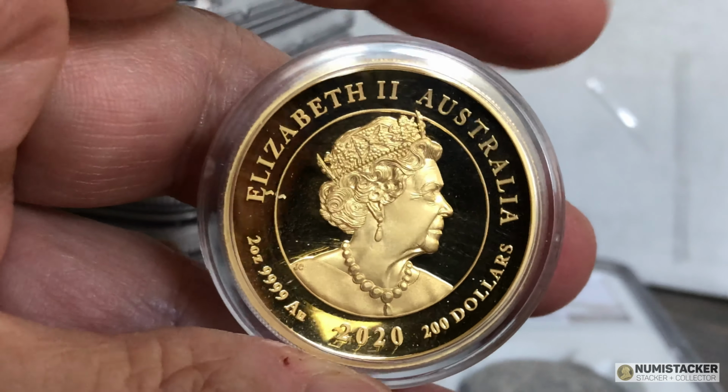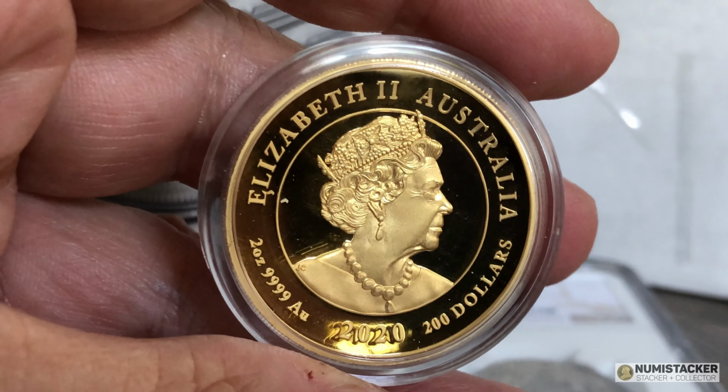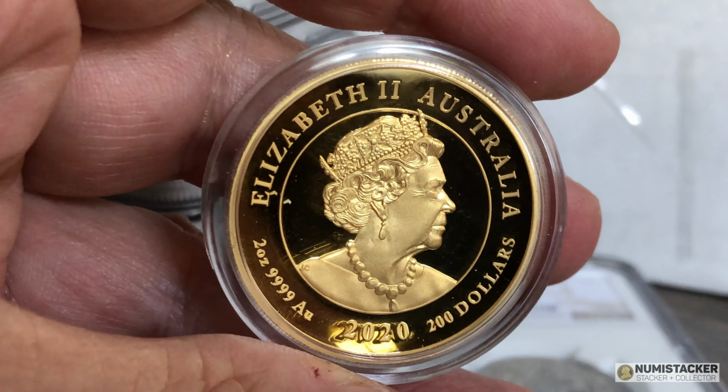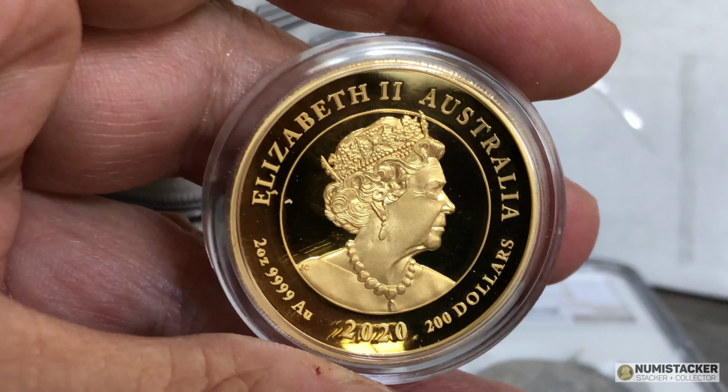That's why it's a reasonable size for a high relief coin, which are often very thick. So they're often a bit smaller in terms of diameter. But this one does it right with a $200 legal tender value and a really nice high relief pattern in 2 ounces of gold. Or maybe your tastes turn to something a little bit more classical.